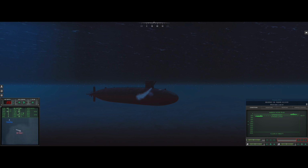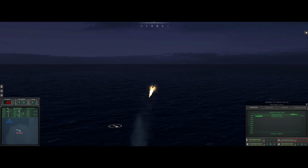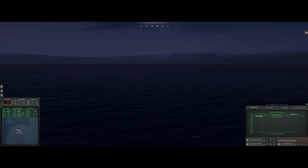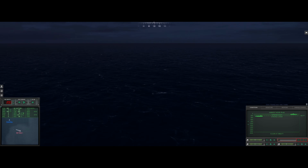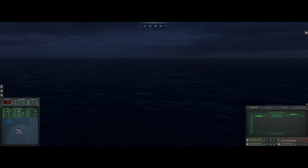Aye, sir. There we go. Just blast it out of the water. The booster motor will come off in just a second. There it goes. And now it's accelerating up to transonic speed. I think it's transonic for the harpoon. It might be a little slower than this. And off we go. Follow this all the way in.